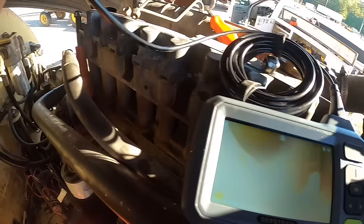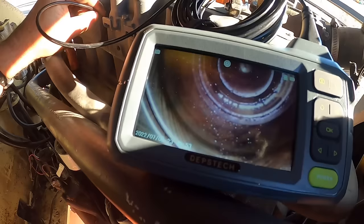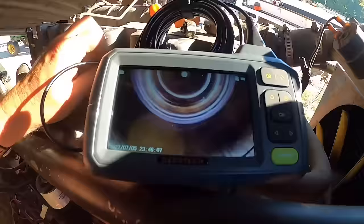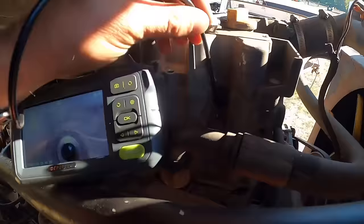We'll go on to number three. This cylinder is at top dead center, or close to. A little bit of cylinder wall you can see. Don't look bad. Again, this cylinder looks a little bit dirty, like it wasn't burning as clean, but nothing really crazy. Got cylinder number two. That looks awesome. Hone markings look good. Piston's clean. There's nothing going on in cylinder number two. It's behaving like it's supposed to. Let's go to cylinder number one. Gotta get the second hole down there.